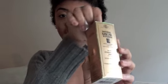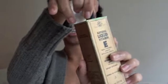Now, another thing I'd like to point out is natural liquid vitamin E. This is going to be your best friend if you're making these homemade products. Why? Because it acts as a natural preservative. Natural products usually tend to go bad a lot faster than synthetic products. So liquid vitamin E is known to be a natural preservative. I use this in all of my mixtures because I do not want them going bad. So just make sure that you use some kind of preservative when you're doing your mixtures.